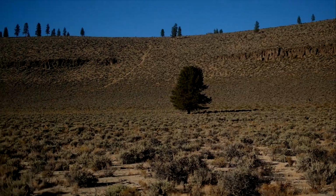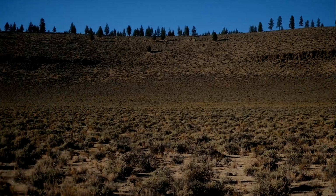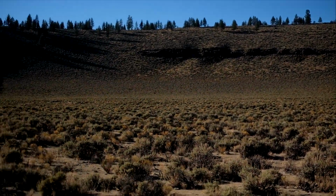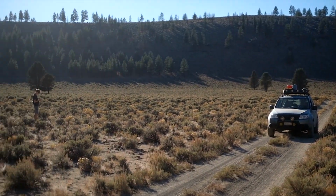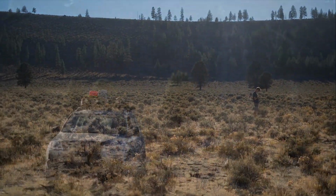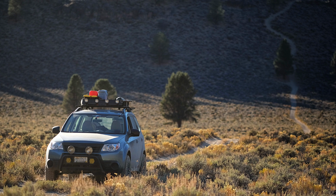While you could easily imagine this to be the result of some massive meteorite impact, Hole in the Ground is actually a volcanic maar crater, which apparently is formed by an explosion of steam from groundwater coming in contact with hot lava.